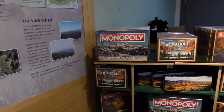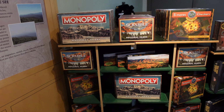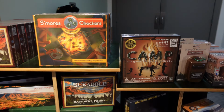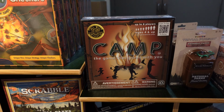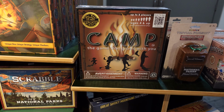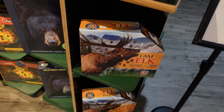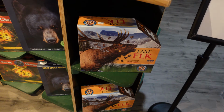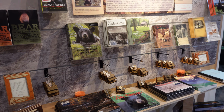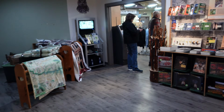And here's National Park Monopoly and Scrabble. You got a camping game. That's something if you want to sit around a campfire, I guess. That's neat. Just information on anything you'd want to know.